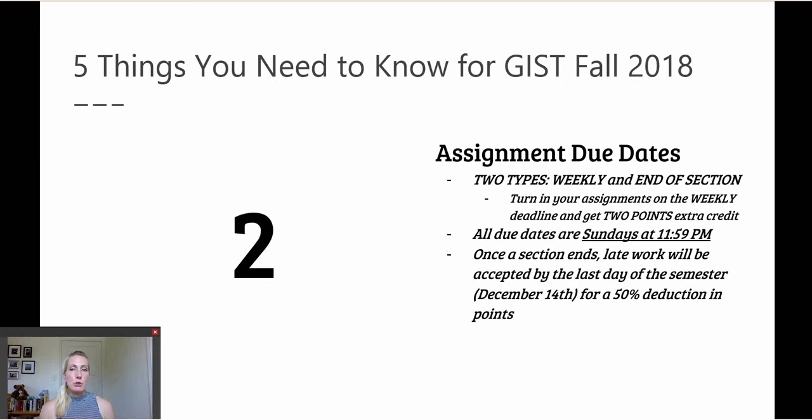But I'm going to have two kinds of deadlines. So we're going to have weekly deadlines. So every assignment that's assigned for that weekly module, if you turn it in by Sunday night at 11:59 p.m. of the week that it's completing, you'll get 2 points of extra credit for that week.